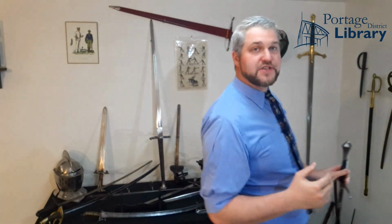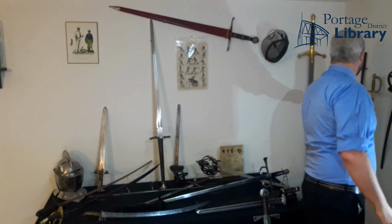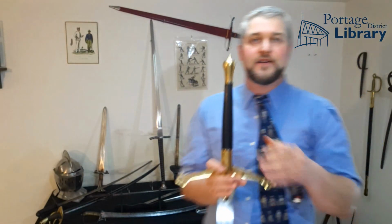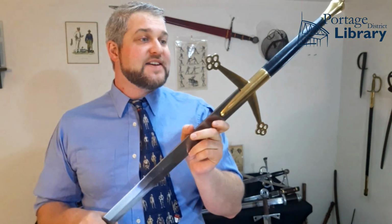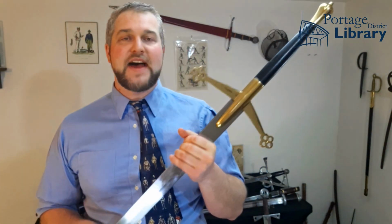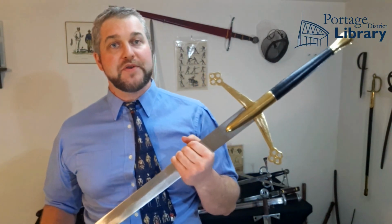So to talk about other varieties of weapons that appear, we're going to start jumping into different cultures. One of the cultures is actually fairly popular in the modern day, and some of you at home might recognize this. This is a type of sword that comes out of Scotland. And Scotland was really making a culture of itself in this era. This type of sword represents that, and it is called a claymore.